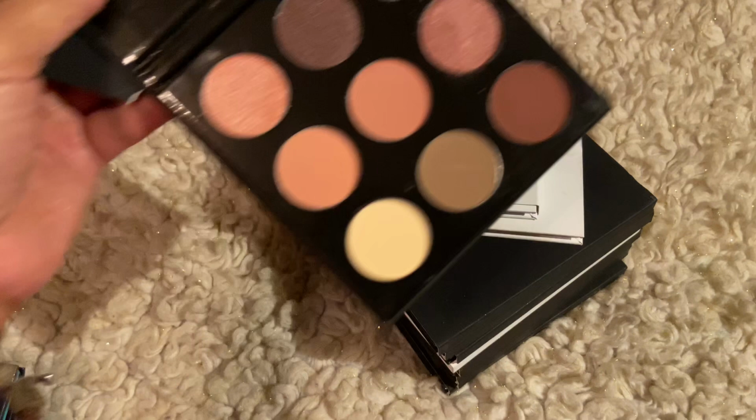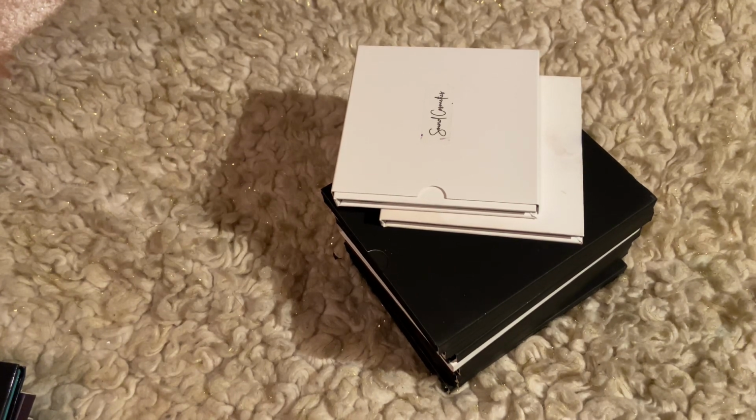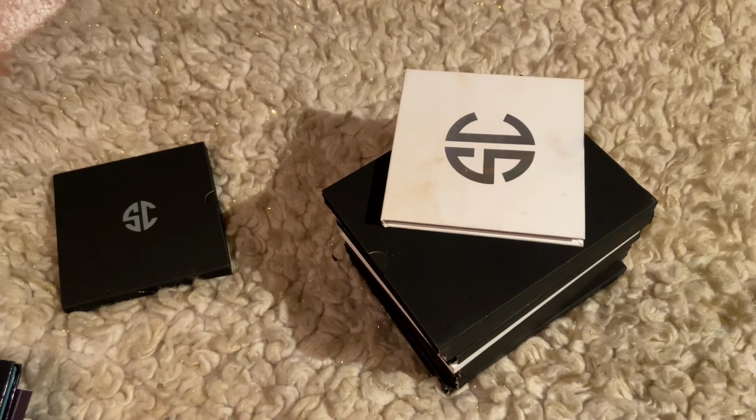This is the Chime palette. Okay. Like I said, I'm going to go through these on the feature because it's going to be long. I've already taken pictures for it and I'm almost done writing it up, but it's going to take some time. This is the Sparkle palette. This is a glitter palette.